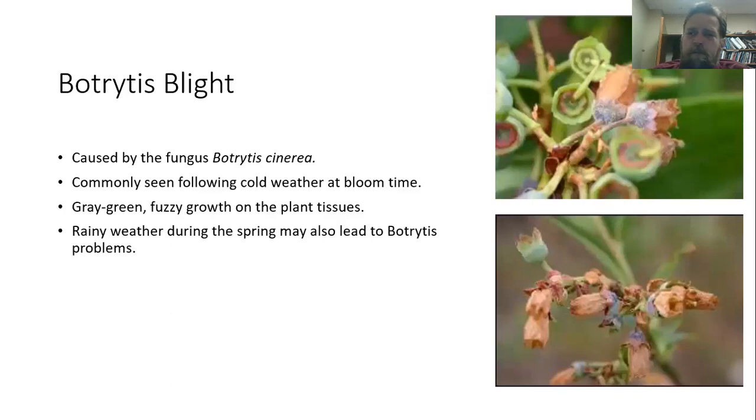Of course, keeping the plants dry if you can, having sub-irrigation or drip irrigation rather than watering over the top, to prevent the plants from being wet. Offering them protection from the cold if you're going to have a big cold event right at the start of the spring can also really help prevent a lot of damage as a result of this particular pathogen. And again, there are fungicides that can be used for this. Captan is a common one that is used.